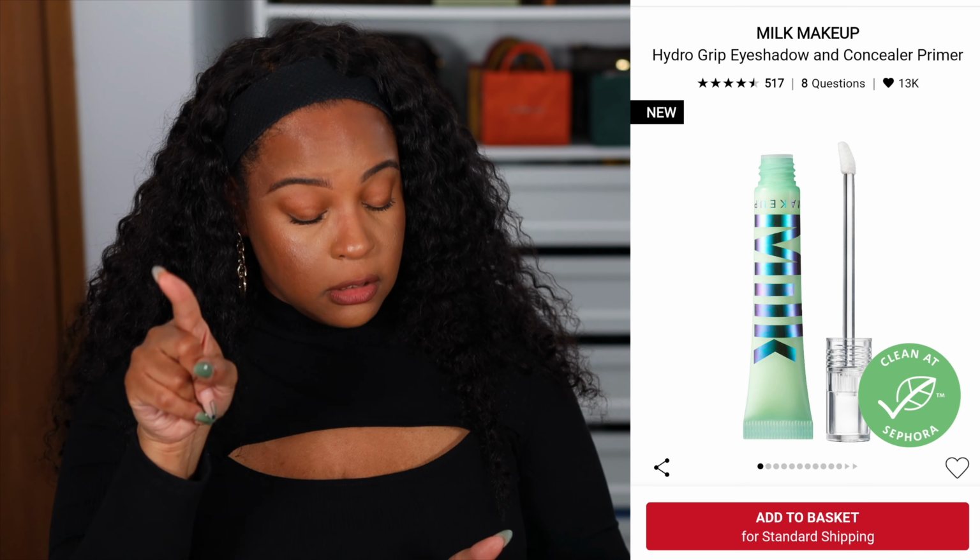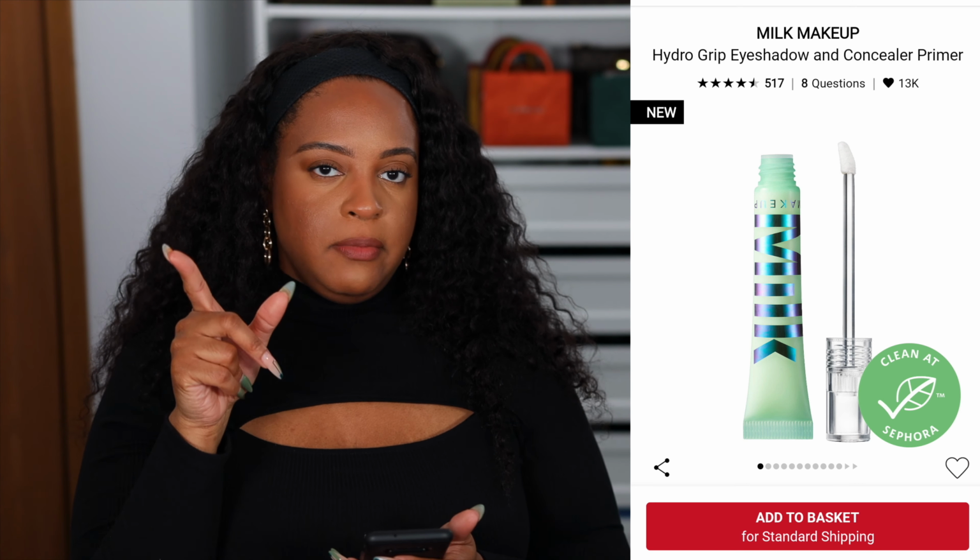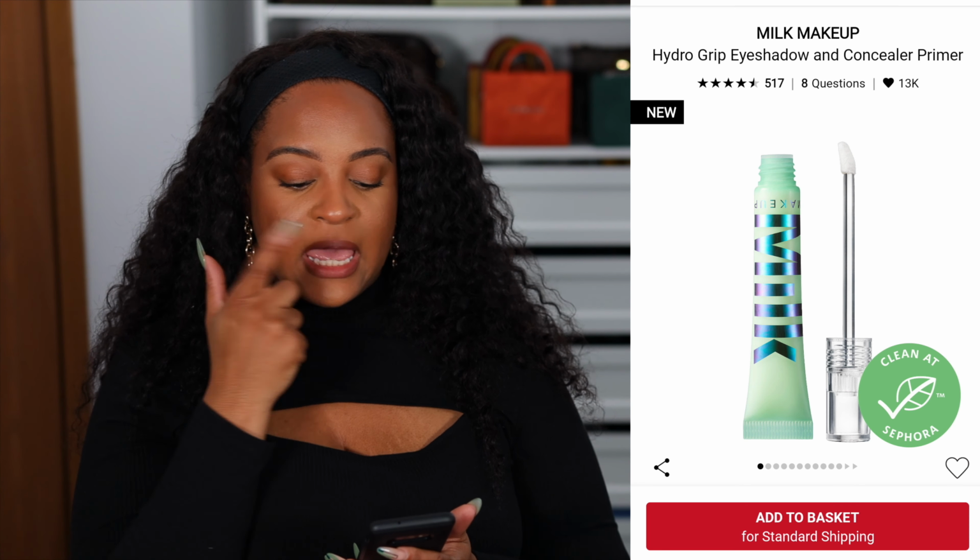Maybe like a couple of months ago, they released the Hydro Grip Eyeshadow and Concealer Primer. And this captured my attention only because of that concealer primer thing, I was just like, what is all that? What's the difference between that and the Hydro Grip Primer? But I think I might add this one to my cart as well, because I need to know what that concealer primer does.